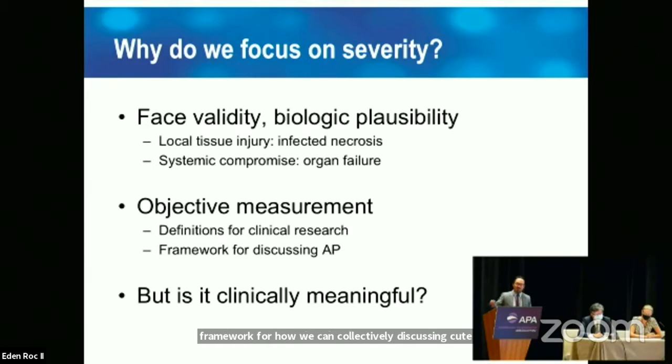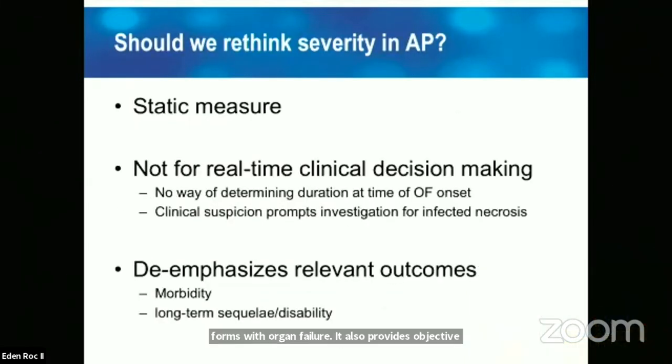But the big question, is it clinically meaningful? And what I ask is, should we be really rethinking severity in acute pancreatitis? The concern is these are really static measures. Either you have mild or you have severe. There's no transition between. And how does it help in real-time clinical decision-making? Is it a tool that we can apply at the bedside?